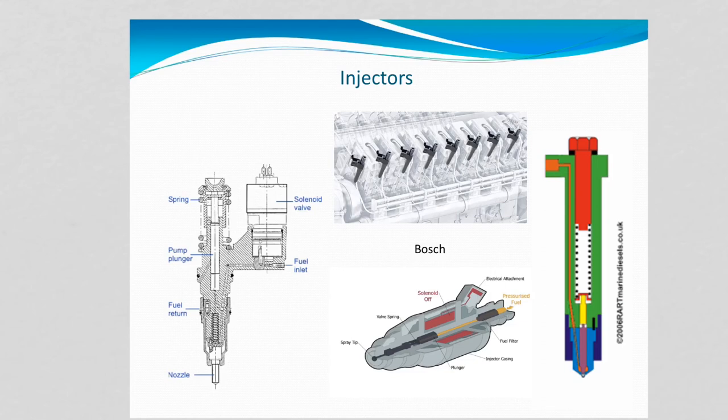Now how is it done? The fuel enters here, you've got a solenoid valve, so it receives an electrical signal and moves up or down in a very, very brief moment, just opens up to deliver the right amount of fuel to the cylinder. And so the timing, the opening and closing time of the needle here, the spray tip, which is a cone shape here, the opening time is controlled by the computer, the ECU.